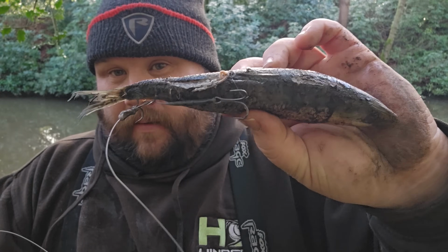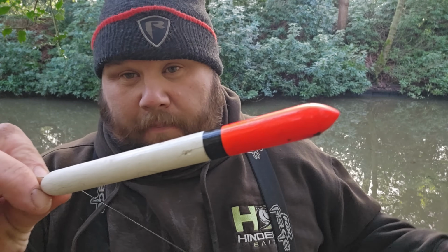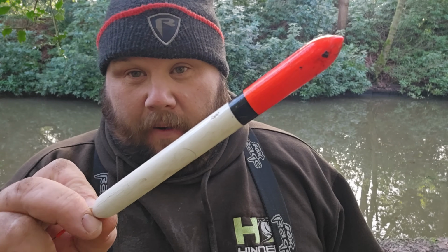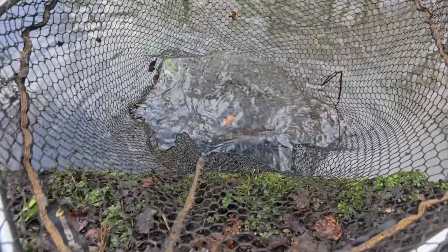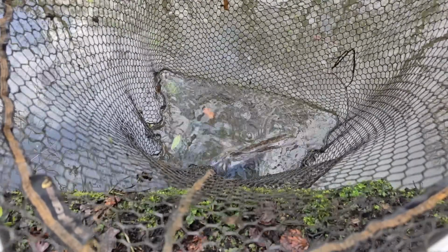And that's going to sit on the bottom there like that. The pike moves away and you get the indication. Super simple setup that's caught me loads of pike on the canal. And as always on the channel, it's important to give the pike a good rest.